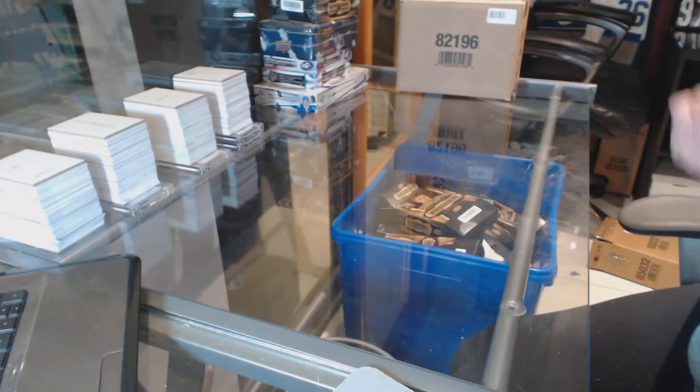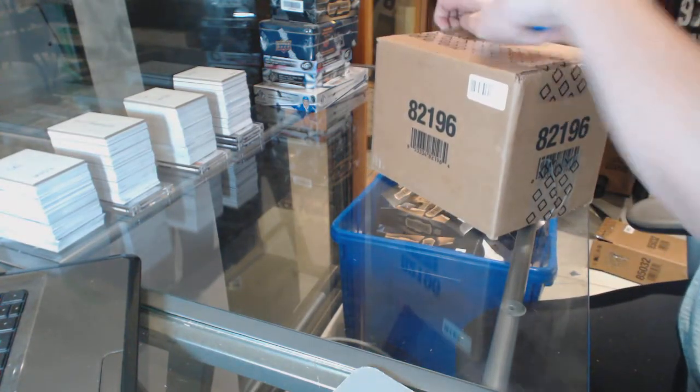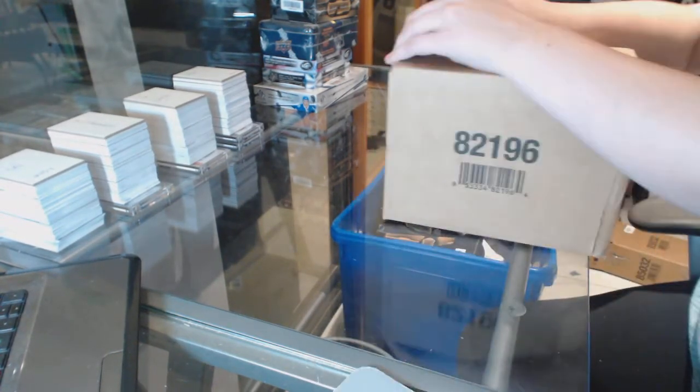CNC group break 6453. I've got the 2013-14 Upper Deck The Cup 3-10 case break.